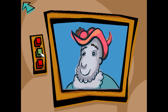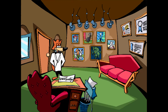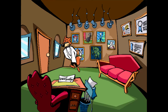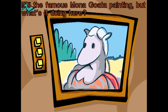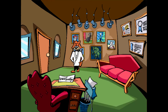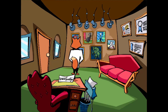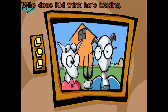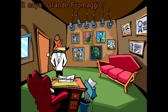I feel like there's probably some sort of trick here, because we see something like that every day. Whistler's goat? It couldn't be. Yellow, yellow, yellow. The famous Mona Gota painting. But what's it doing here? Not sure if these have anything to do with what we're doing now. American Gotic. This is such an obvious fake. Who does Kid think he's kidding? It says Grande Fromaggio.